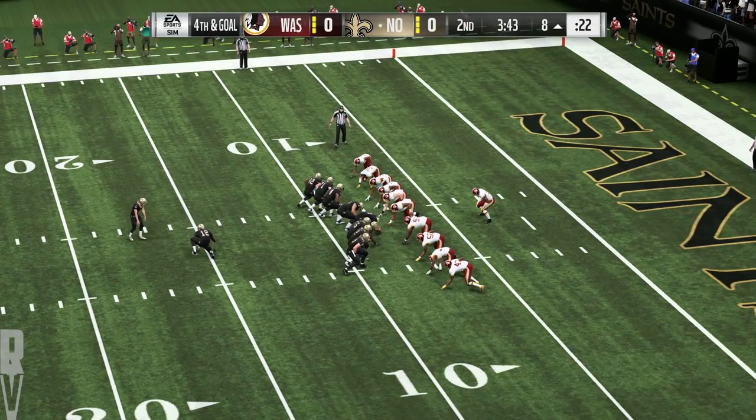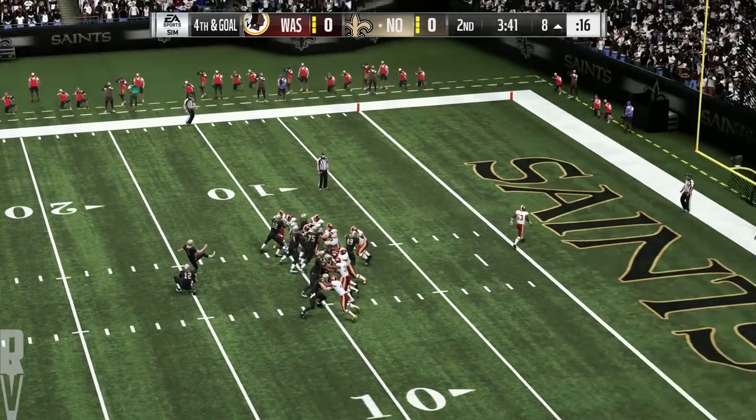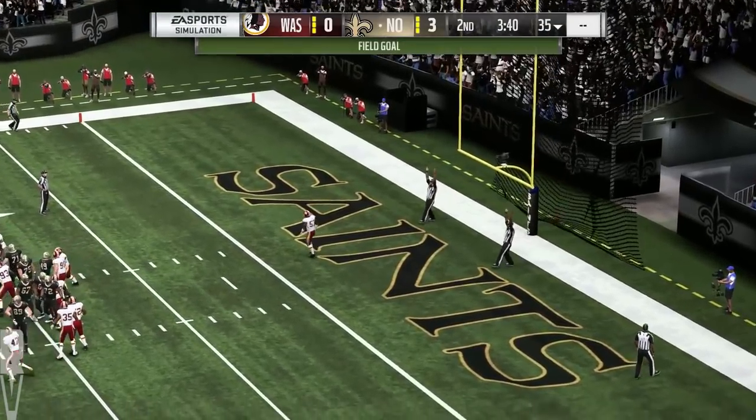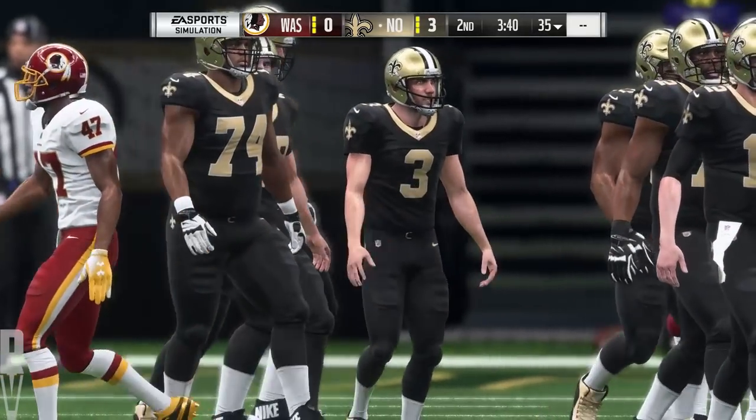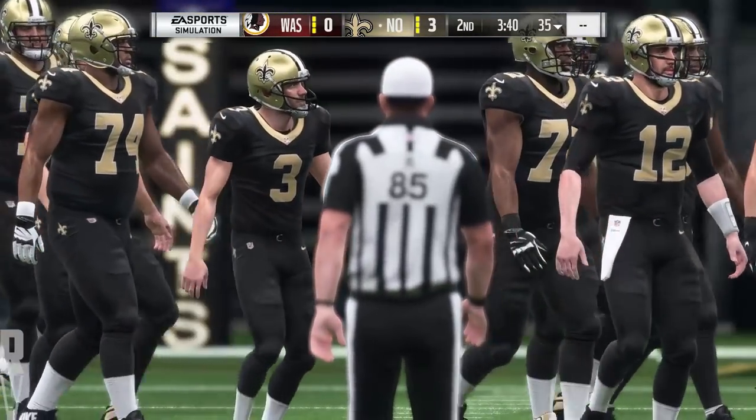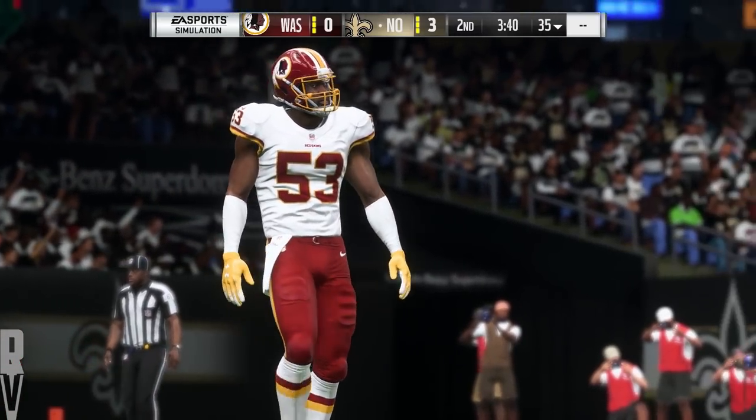And for the second time tonight, this field goal unit comes out here. This from 25 yards out. And Lutz puts this one through. And the Saints are going to take a 3-0 lead. So they get 3, certainly hoping for 6 after a 13-play drive.